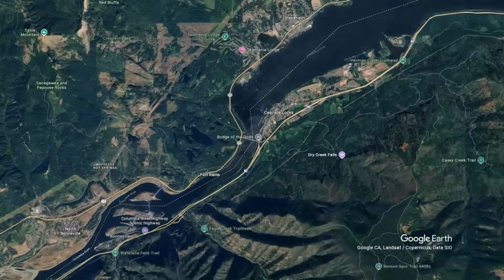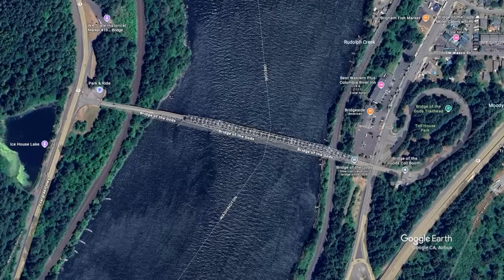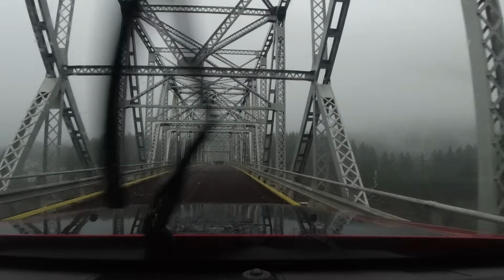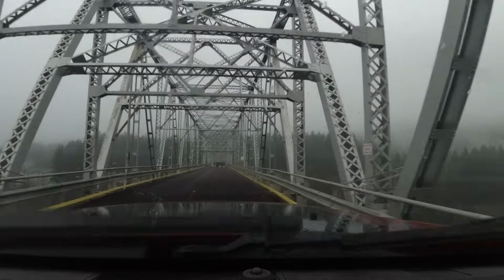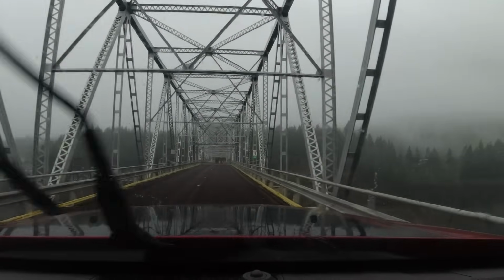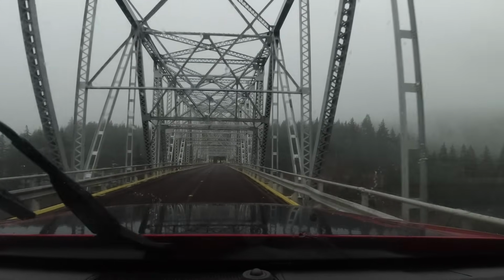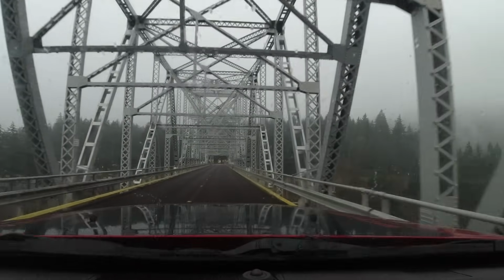Bridge of the Gods, guys. Big landslide that dammed the Columbia River temporarily, and then the Columbia had to reroute itself around Bridge of the Gods. This entire thing is a huge landslide. And so we're going to cross the toll bridge across the Columbia River into Oregon.